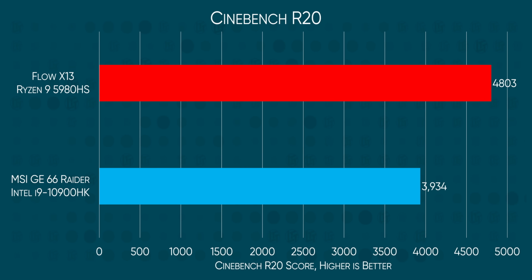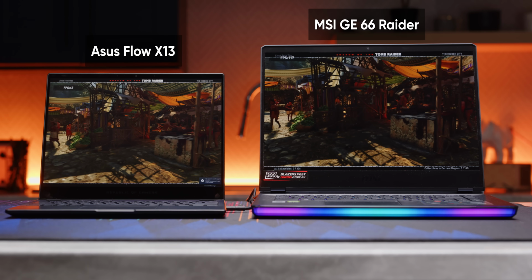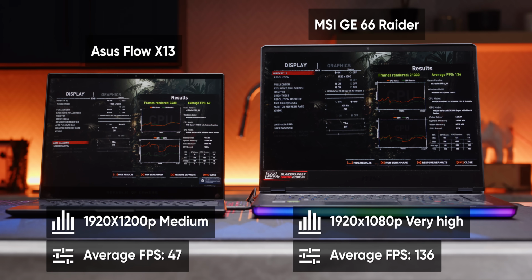And while we've seen situations where great specs can be let down by disappointing cooling, we just showed it shredding the MSI GE66 Raider. In fairness, that really isn't MSI's fault. They have pumped every last watt of power that they can into that Intel processor. And the GPU in the MSI laptop will leave the Flow X13 dead in the water.